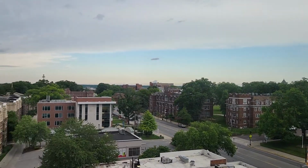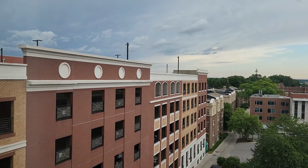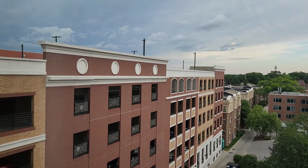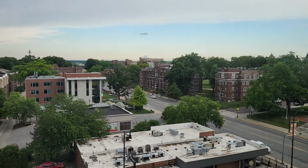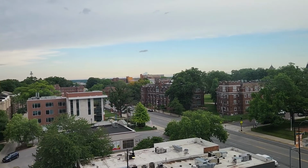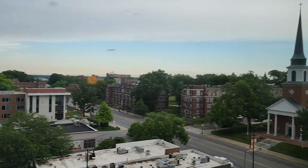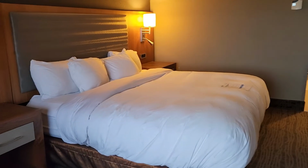But what you're seeing out here, I can't see because the garage is blocking it, but to our left is Mizzou. So we're in downtown Columbia right now. And then in a couple minutes, we are going to go walk around and see if we can find a place to eat dinner. All right, so I'm assuming queen or king size bed.